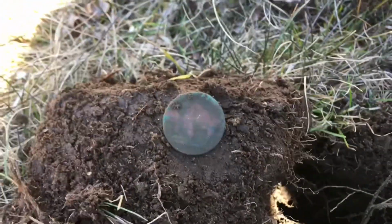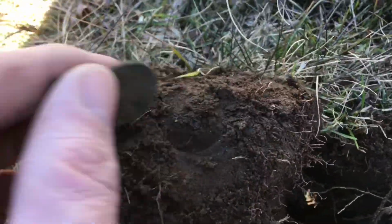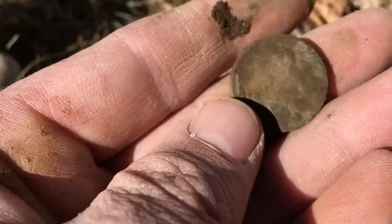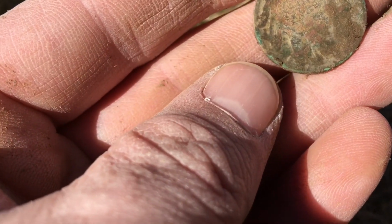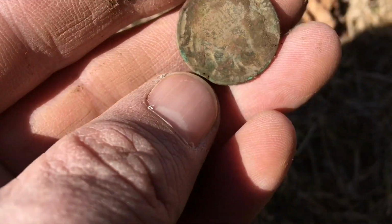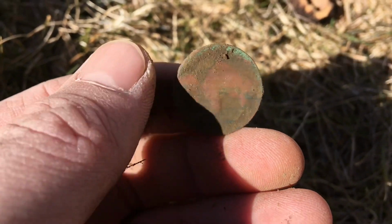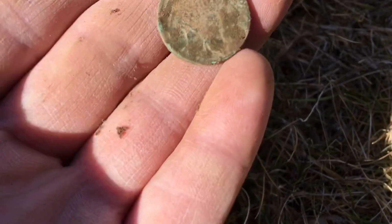Hey Diggers, I'm just digging around a tree and I got a nice little buffalo nickel. It was ringing up 95 though, which was very surprising. I don't see the date on there, but I could probably pick it out when I get home because I think I see some sort of a 32 in there or something. But pretty cool. Yeah, I thought it was going to be junk, but good find. Very happy about the find.